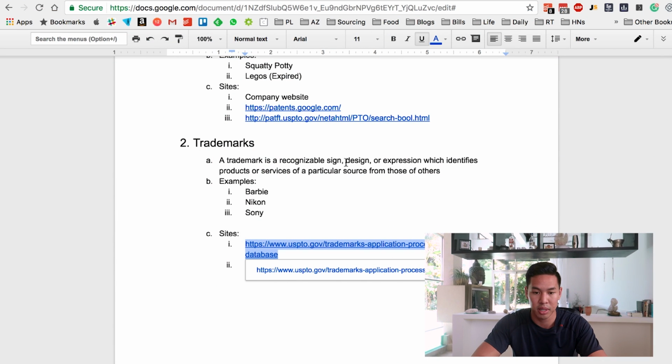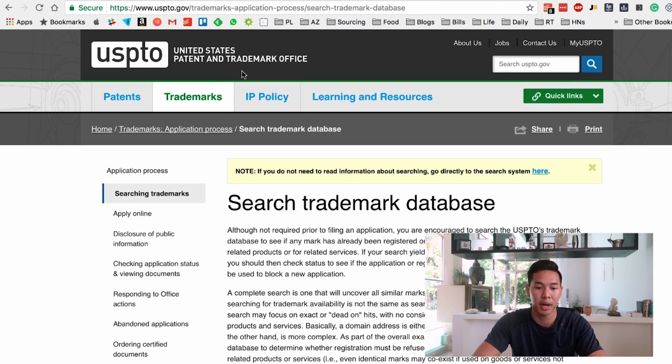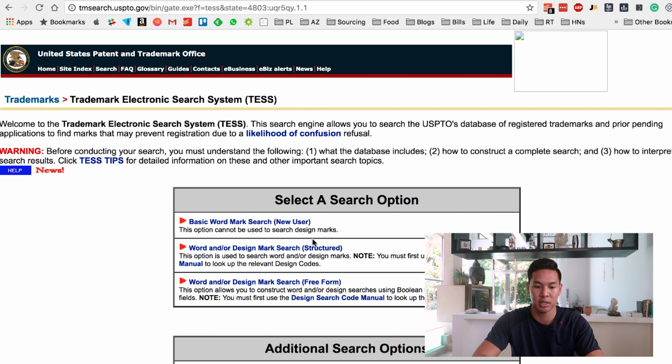So how do you check if they do have a trademark on it, right? How do you check if Barbie is a trademark name, or Sony or Nikon, or whatever private label product you're looking into? What you do is you go to this website that's included in this Google Doc, and it'll take you to the United States Patent and Trademark Office. You go here and click search trademarks, and once you hit search trademarks, it'll take you to this page. I like to just use the basic word mark search.